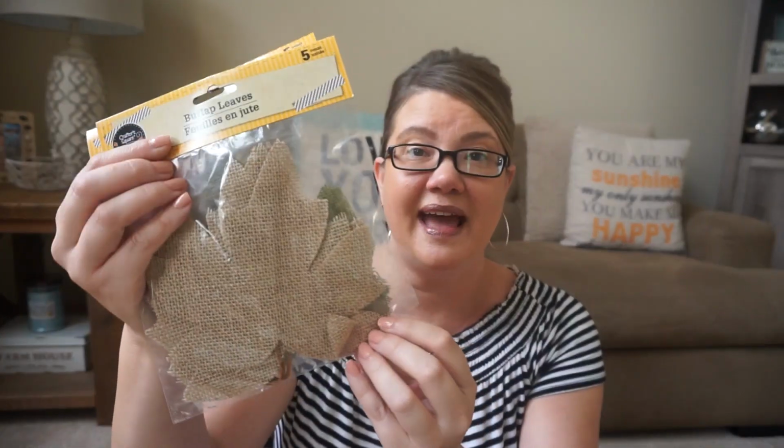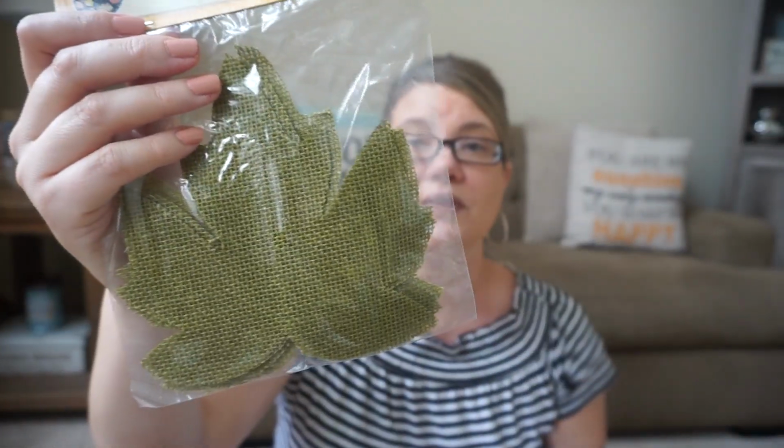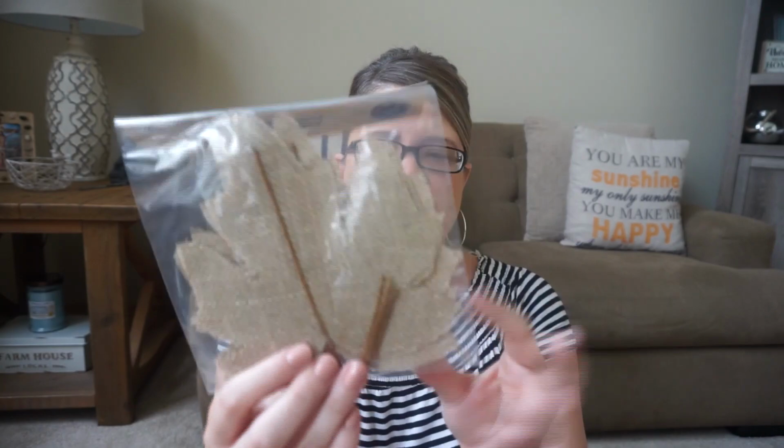And then they had these burlap leaves. Now I wish that they had them in the red, so I got them in the, you know, burlap brown, and then they also had them in the green. And if you guys are crafters and you're wondering what you can use these for, they do have like a little stick part at the end that you can wrap around whatever you're making to use them, so keep that in mind. 5 leaves come in a pack, so lots of really fun crafting supplies.